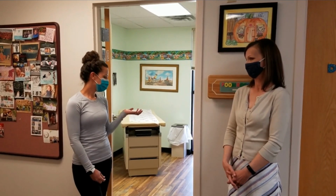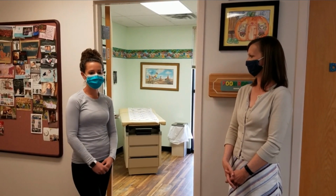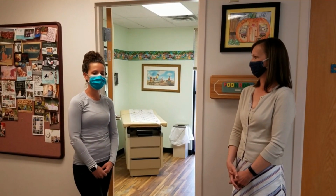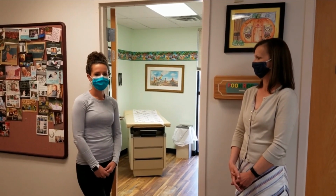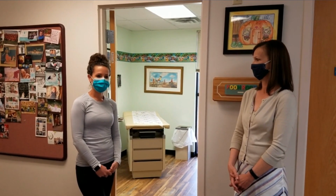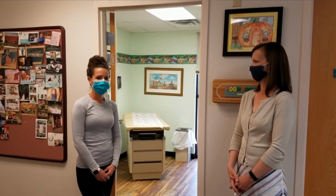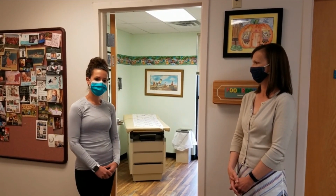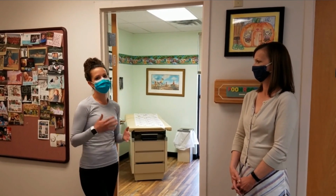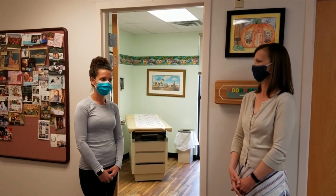Yeah, so we've removed all the toys and all the items out of the rooms. We are scheduling the patients apart so that there's plenty of time in between each patient so we can fully clean the rooms in between every patient. We're having the patients stay outside in their cars until we're ready for them, so they do not have to wait in the waiting room. And every night the rooms get deep cleaned in between patients so we can schedule healthy patients in the morning and sick patients in the afternoon to keep those separate.